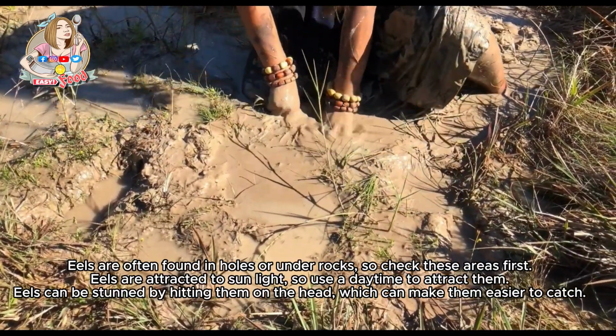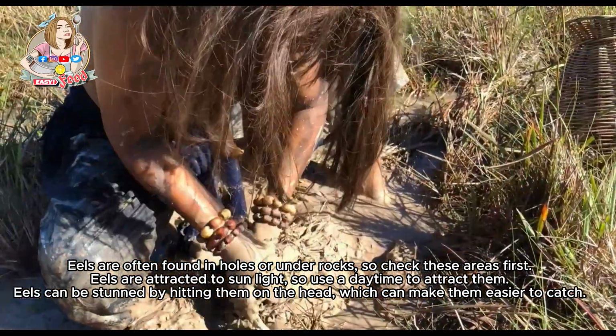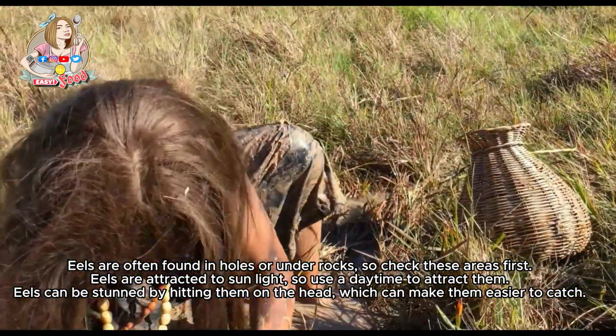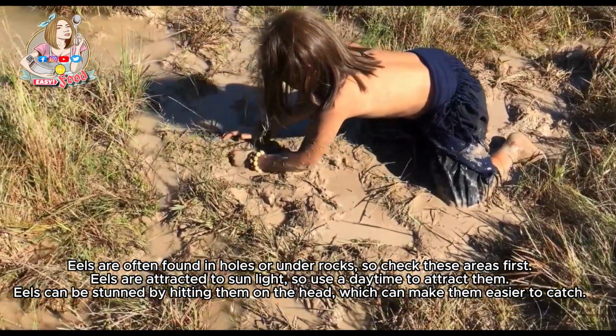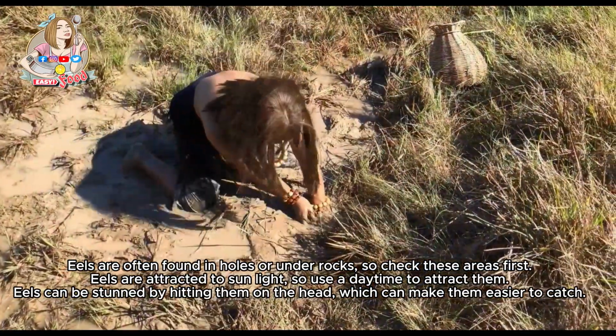Eels are often found in holes or under rocks, so check these areas first. Eels are attracted to sunlight, so use the daytime to attract them. Eels can be stunned by hitting them on the head, which can make them easier to catch.